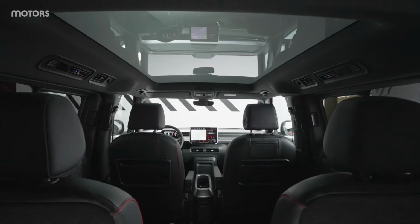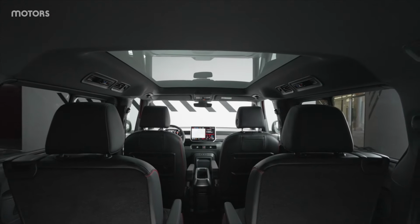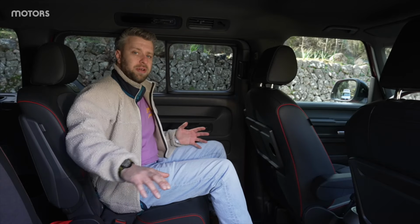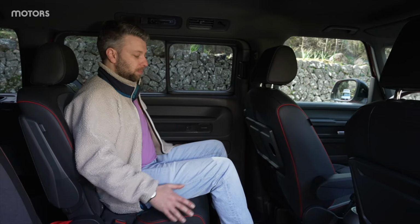Obviously, you want a bus to be versatile, and the rear seat of the ID Buzz GTX is nice and spacious with loads of legroom and plenty of adjustability in the seats. Now, you have got the option of having the two captain's chairs here or a middle bench if you'd rather a little bit more spaciousness and a little bit more passenger carrying capacity. But in captain's chair setup, it feels really nice.